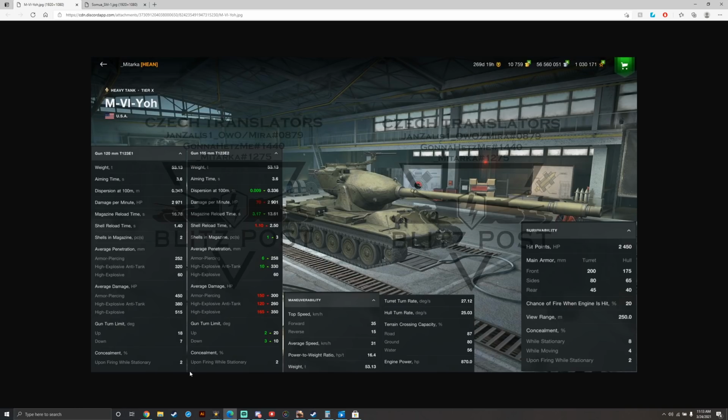You can see the magazine reload of the 120 is about 3 seconds longer. I'm not going to go into my big brain math in the morning. So it's 3.17 seconds quicker on the 105mm.